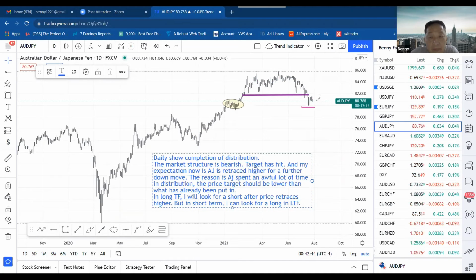So what I say, the price is here. I think there's a further down move, and this further down move, I think the target is here. So in lower time frame, I will look for a short after price retraces. That means I'm looking for price to go up and look for a sell. But in the short term, I can look for a long. So if I go down to the 1 hour time frame, I can potentially look for a long trade here and ride the price up. So that's what I meant.